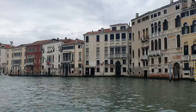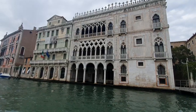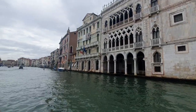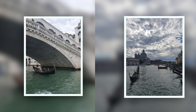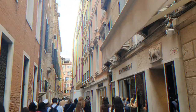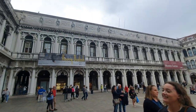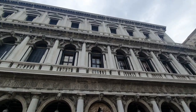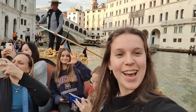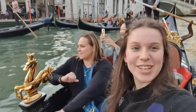In Australia. The view is so beautiful. Gondola, and this is my first time, and it's so cool and such a great experience.